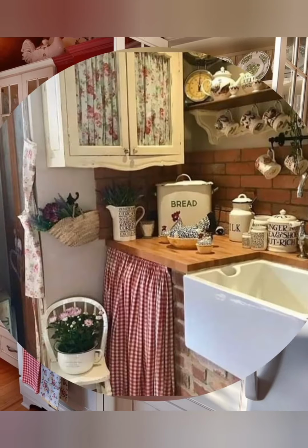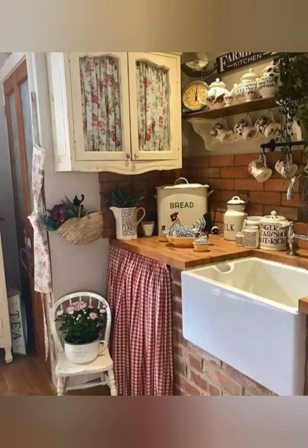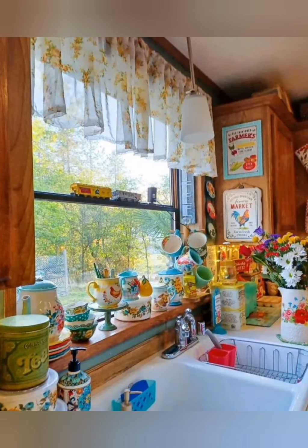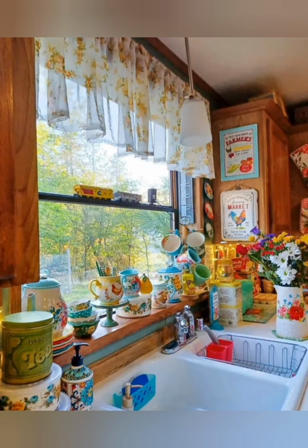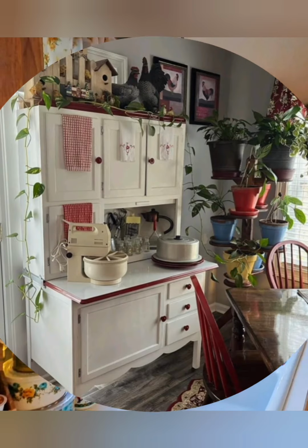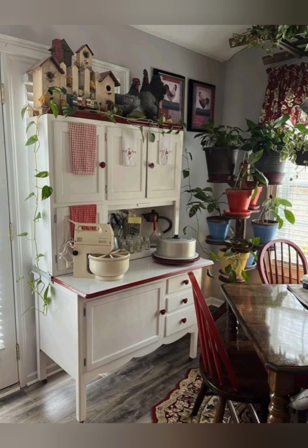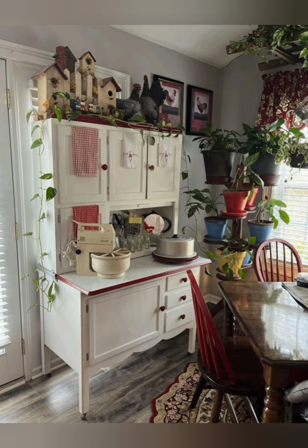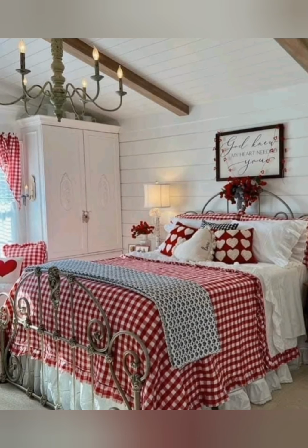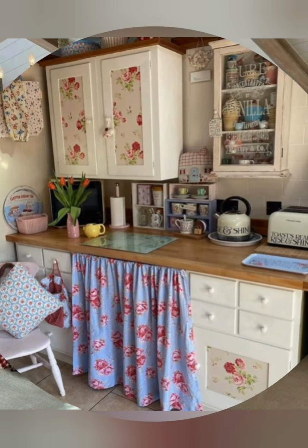Decorate with vintage accessories. Use old clocks, teacups, candelabras, and candle holders. Antique picture frames and repurposed items like a ladder as a towel rack work beautifully. Keep it cozy and inviting. Add throws, soft lighting, and plenty of cushions. Create nooks and comfy spaces that invite relaxation.